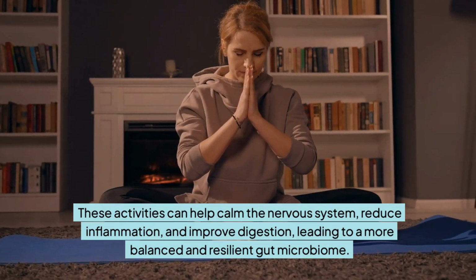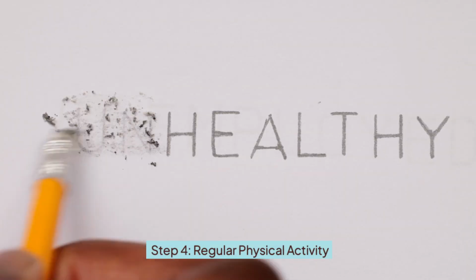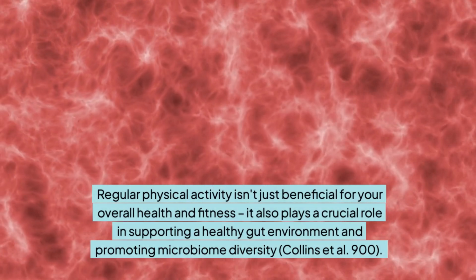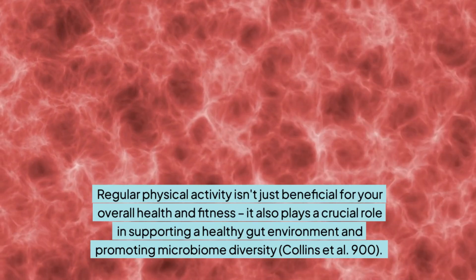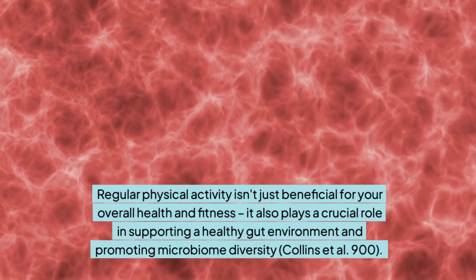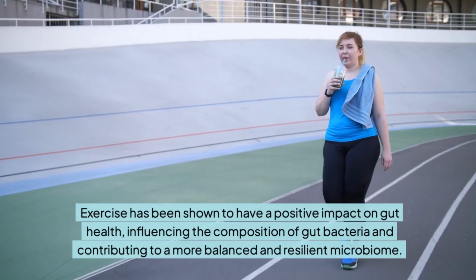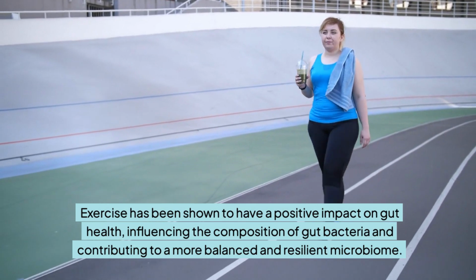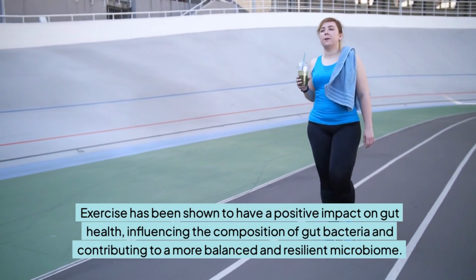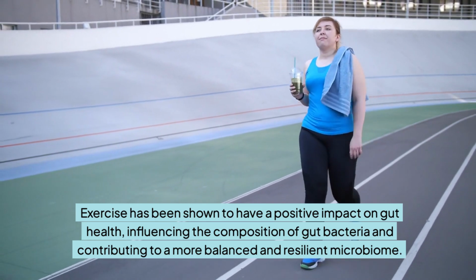Step 4. Regular physical activity. Regular physical activity isn't just beneficial for your overall health and fitness, it also plays a crucial role in supporting a healthy gut environment and promoting microbiome diversity. Exercise has been shown to have a positive impact on gut health, influencing the composition of gut bacteria and contributing to a more balanced and resilient microbiome.